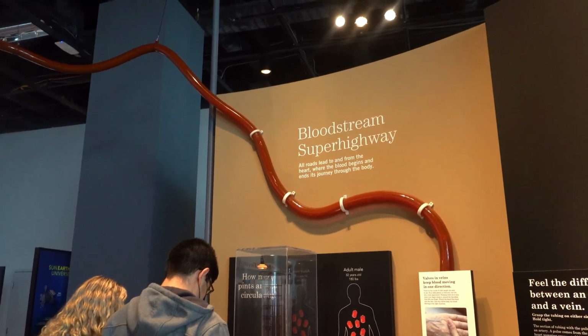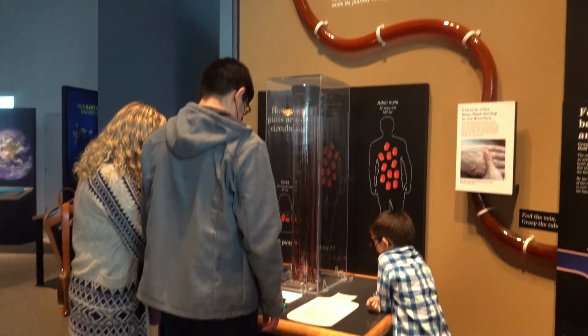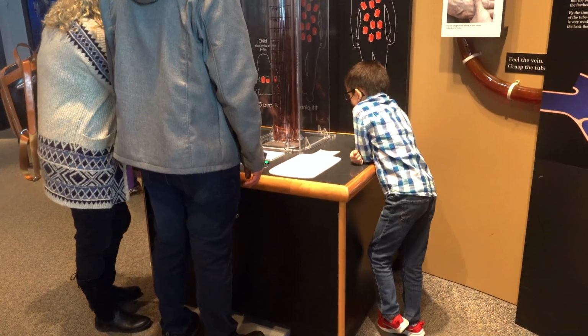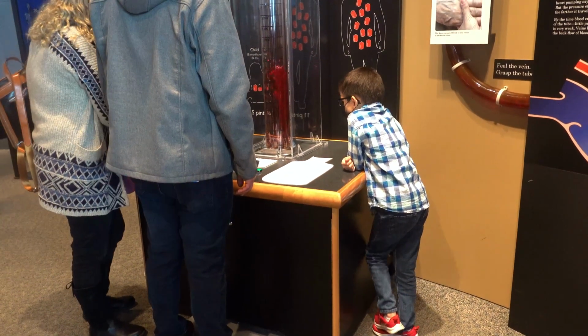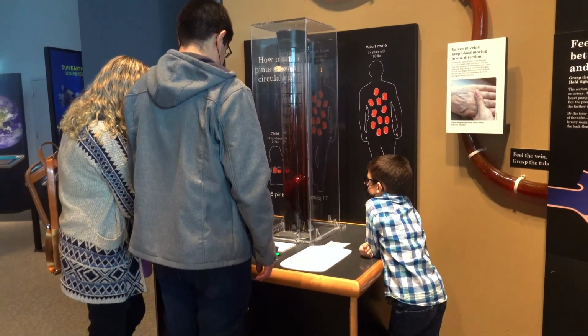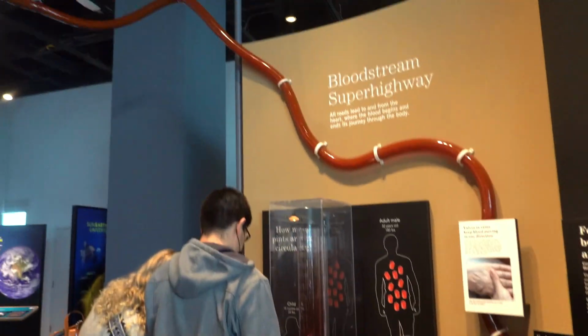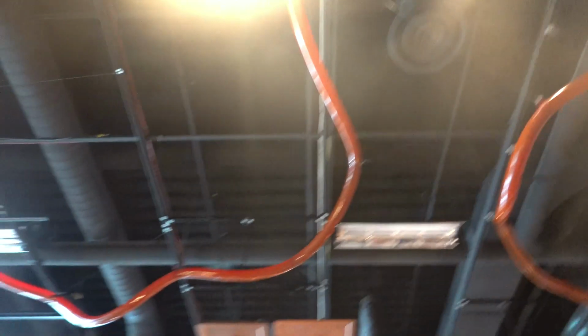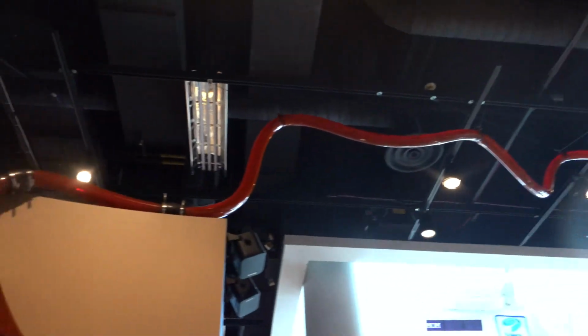And so here we are at the Bloodstream Superhighway, where you can stand on that thing, and then it'll tell you how much blood you have in your system. Oh, look at that! Oh, he's got a lot of blood, and then it's pumping all through the ceiling here. It is indeed quite a superhighway. Look at that, it flows and flows.